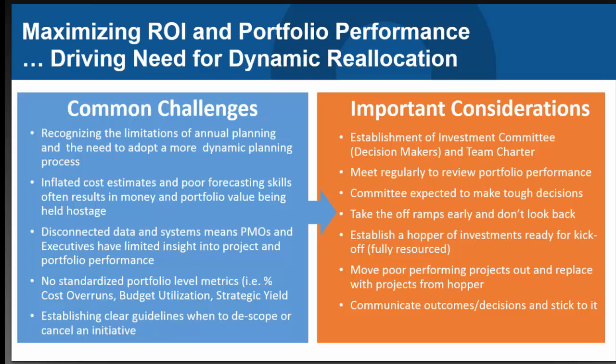So hence the need for organizations to get good at this, and you can never invest enough money and time in this domain when it comes to portfolio optimization and dynamic reallocation, okay? Consistently evaluating the performance of projects with a standardized set of metrics is crucial. Your choice on what you decide to evaluate is really up to you.